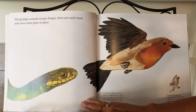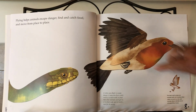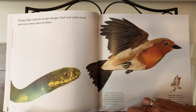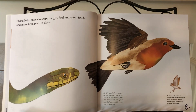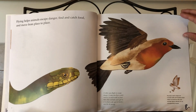Flying helps animals escape danger, find and catch food, and move from place to place. A robin uses flight to escape danger. It may also fly to catch insects, to reach seeds or fruit that other animals can't get to, or to find a safe spot to build a nest for its young. The barn owl's wings are covered with soft feathers that make no sound as the owl swoops down silently on an unsuspecting mouse.